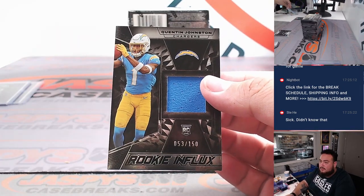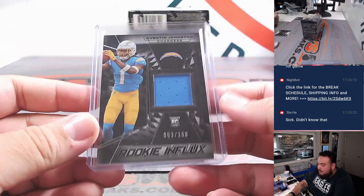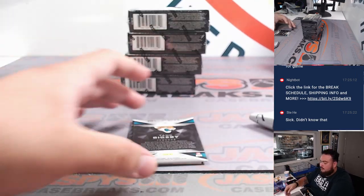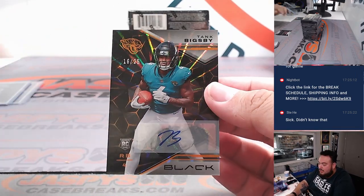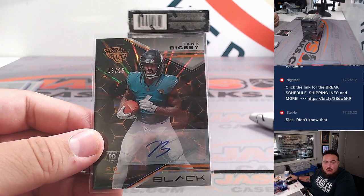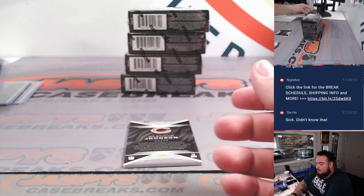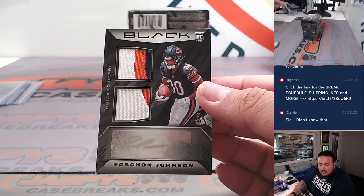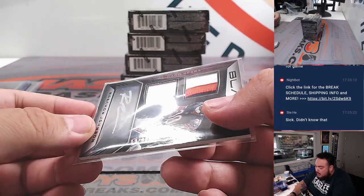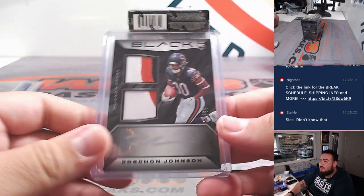Quentin Johnston, 53/150. That's for the Chargers. Another one for the RMB, 53. Spot 3 is going to Douglas. Little Tank Bigsby. Nice, 16/25 for the Jacksonville Jaguars. And Jacksonville Jaguars, I think that one actually was bought straight up. Carlos. And Rashawn Johnson. Nice three-color patch at the top, two-color at the bottom. 13/99. That is Bears, Chris straight up.